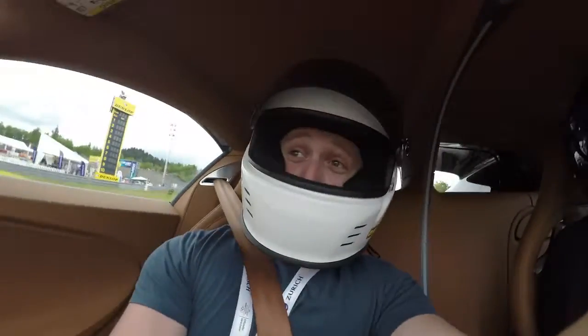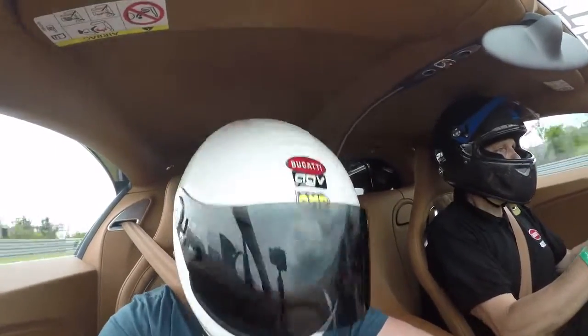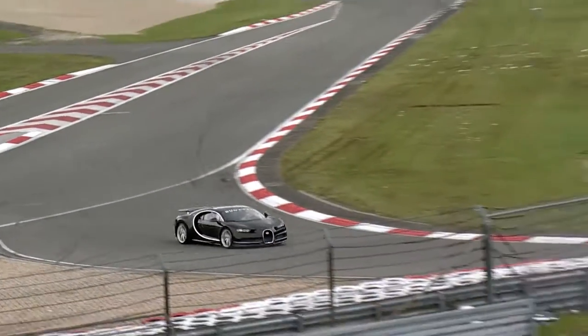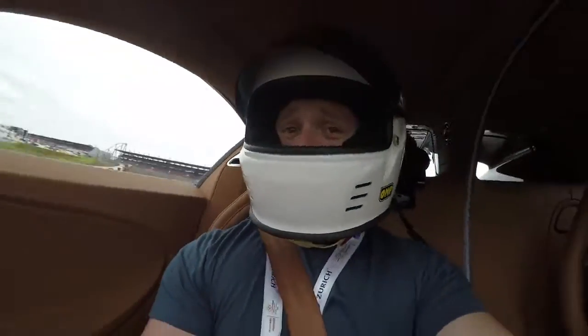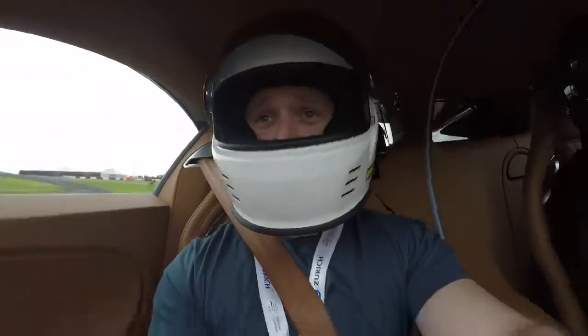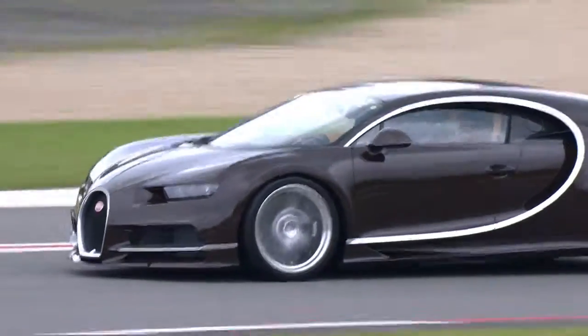Oh yeah. Brakes work. This is literally a once in a lifetime opportunity. I am the first kind of normal person in the world to get a passenger ride in this car. And my god, we're taking it pretty slow at the moment, but from what I've seen and what I've felt, it is, I mean, it's on another level.